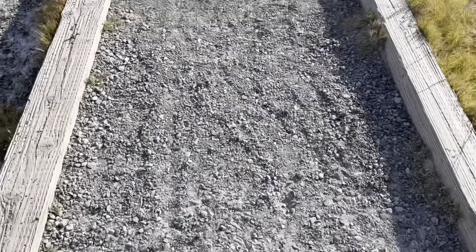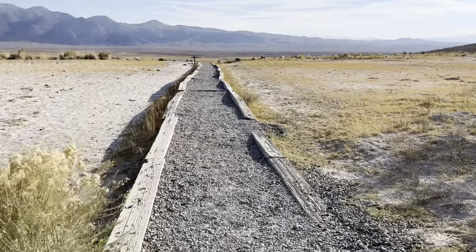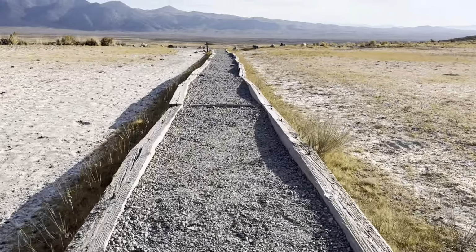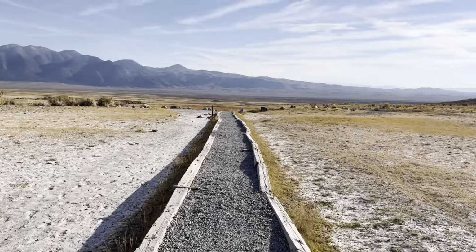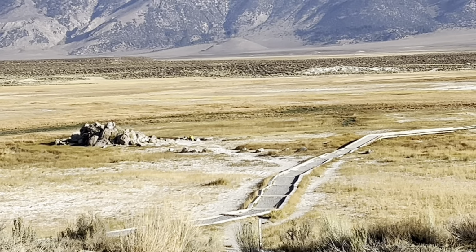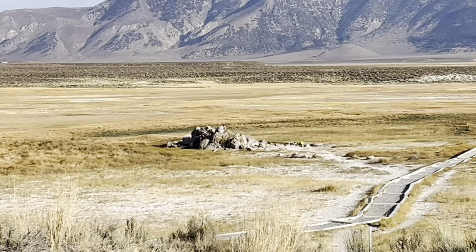So far I haven't seen anyone coming or going on this trail, so being a man that doesn't do much research, I really have no idea how far this walk is. Could be all the way over yonder. I would assume that's the hot spring right there, so I'll show you a picture in case there's people in there and I can't film.